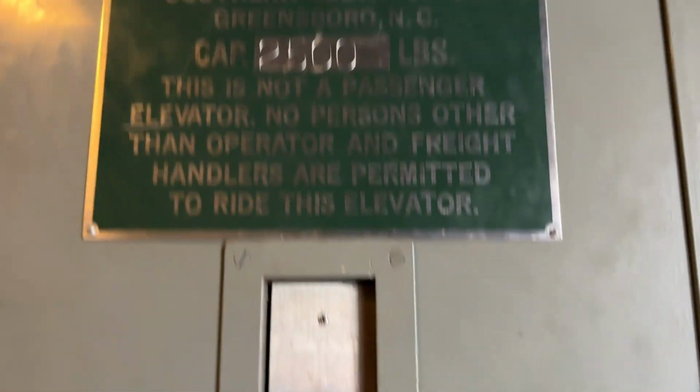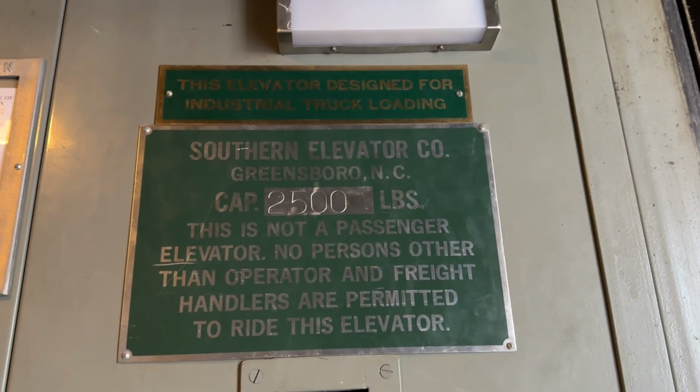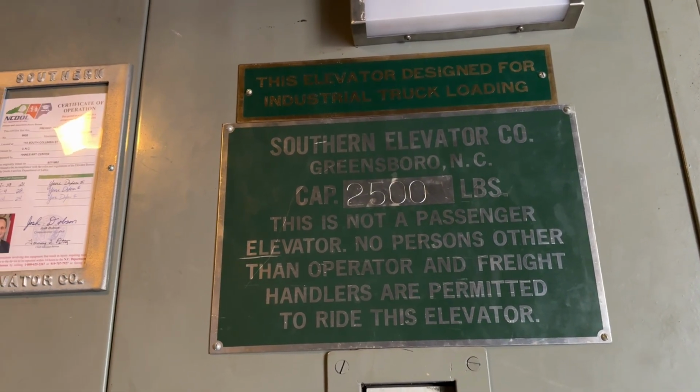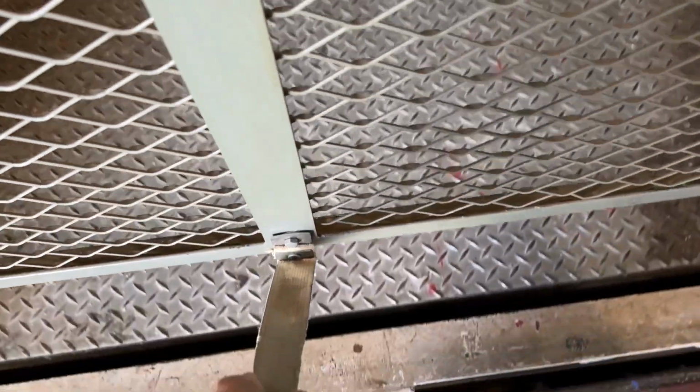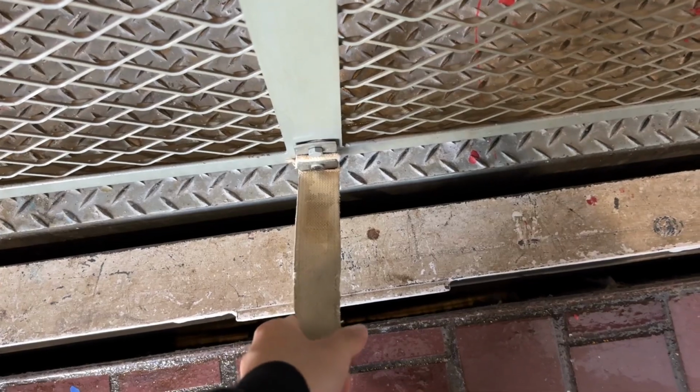Oh, I also forgot to show that. Southern elevator from based out of Greensboro. All right, let's close it up. This gate closes nice and easy.